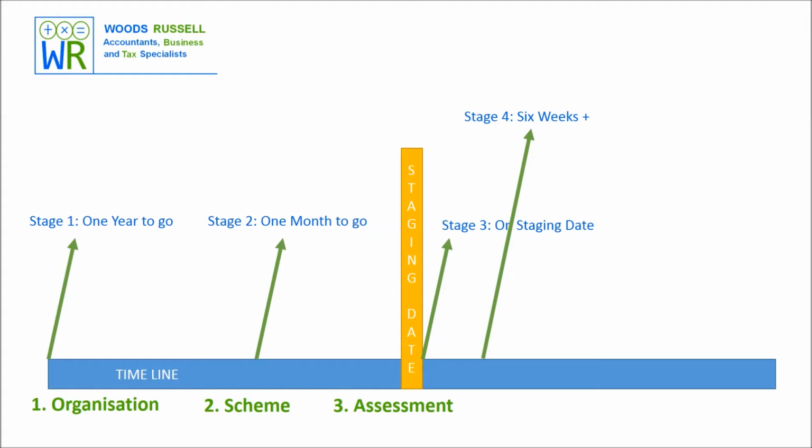So the fourth stage is 6 weeks after your staging date, and I call this staging date letters. That's because at this point in time, strangely, you don't actually have to write to your employees until after your staging date, although it is good practice to inform them before of what's going on. But at this stage, 6 weeks after, you must have written to your employees to inform them of their circumstances.